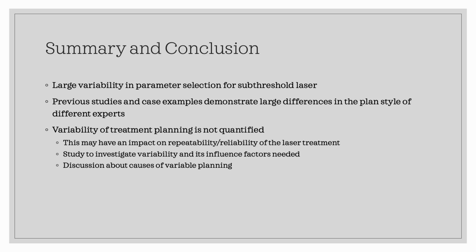With this, I would like to conclude by saying that there is a large variability in parameter selection for subthreshold laser. Previous studies and some of the case examples which I shared demonstrate large differences in planning style of different experts. There is a variability of treatment planning which needs to be quantified. This may have an impact on repeatability and reliability of laser treatment. We are yet to study the variability and its influencing factors. However, there is definitely a need for discussion about cases of variable planning.